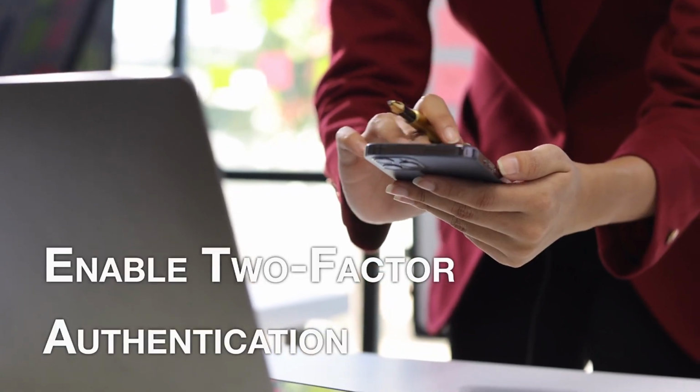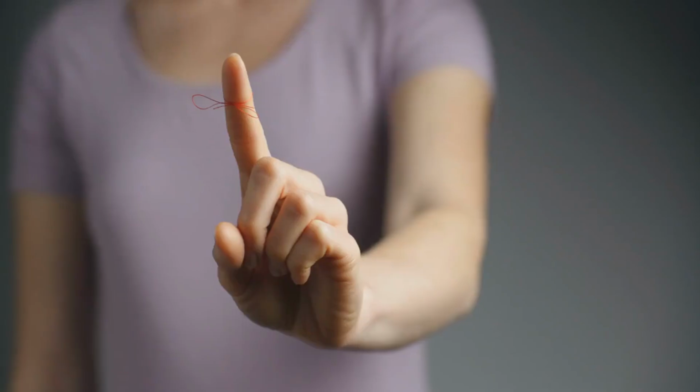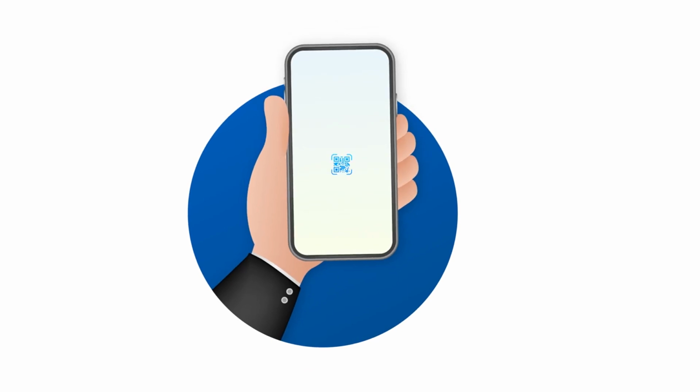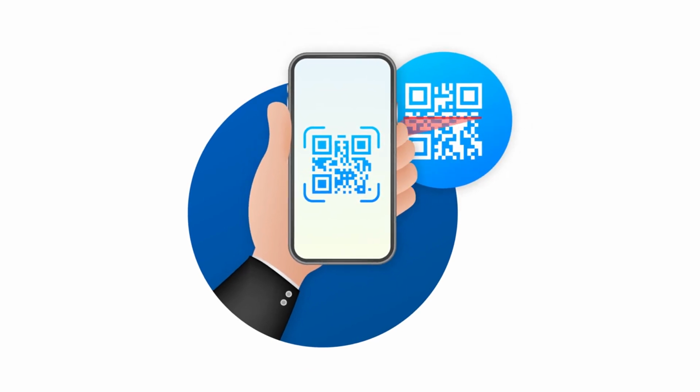Enable 2-factor authentication. This is a must-do. On TikTok, Instagram, and Facebook, activate 2-factor authentication. This means even if someone gets hold of your password, they'll need a code sent to your phone to access your account. It's an extra layer of protection that's crucial.